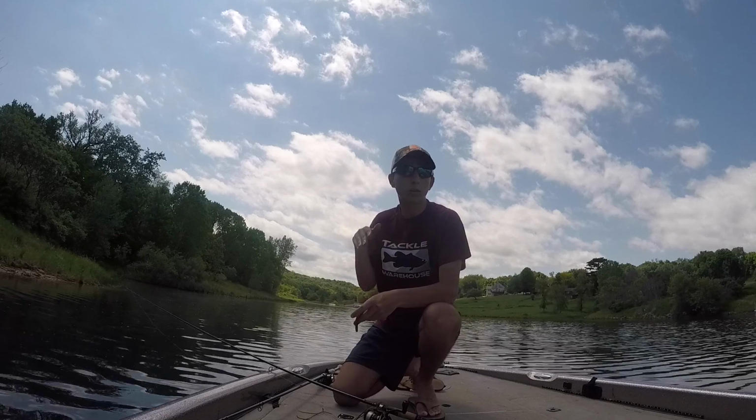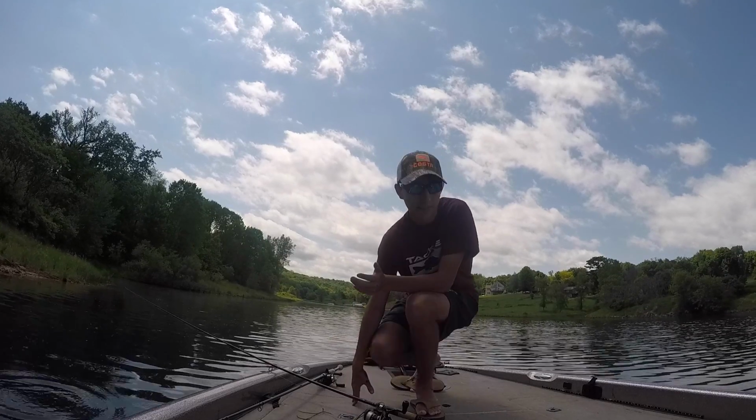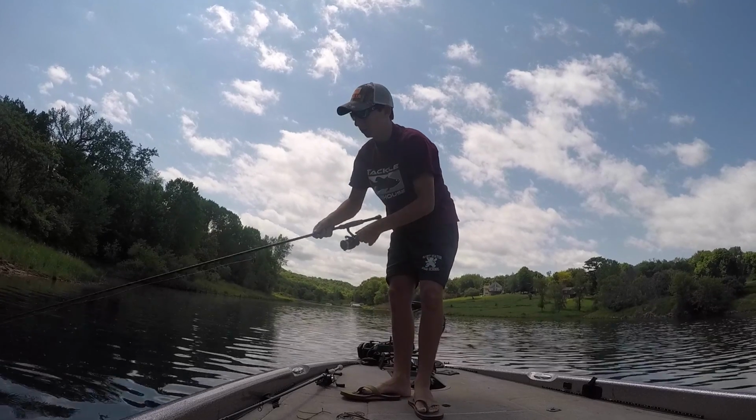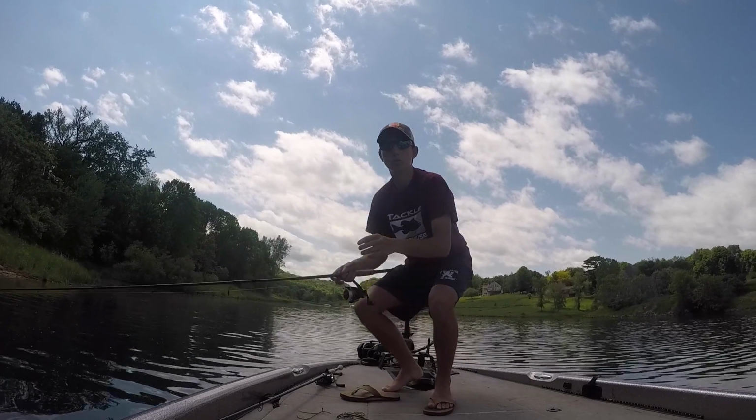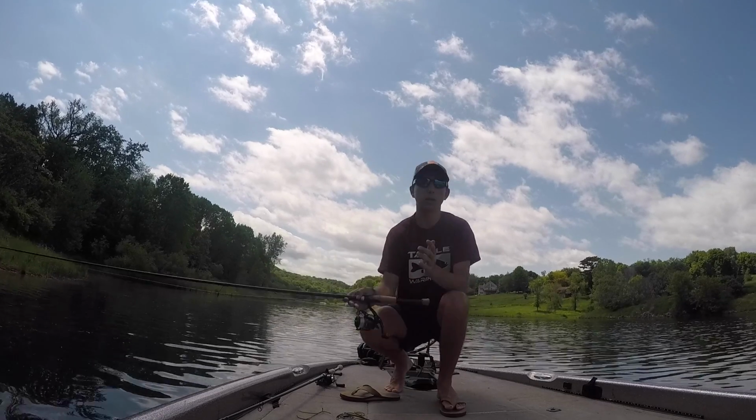And these fish, I think they're in pre-spawn, so I'm not seeing any beds. The water temp is pretty hot though. That's what's kind of confusing me. It is almost June. Hopefully we can get into some fish, but I'm just going to slowly work my way back, and that's what I kind of do in the spring.